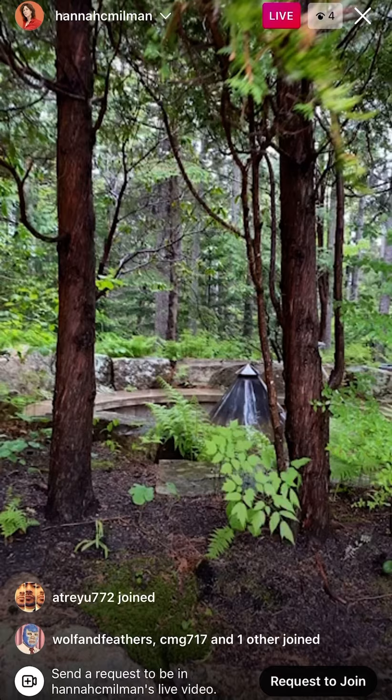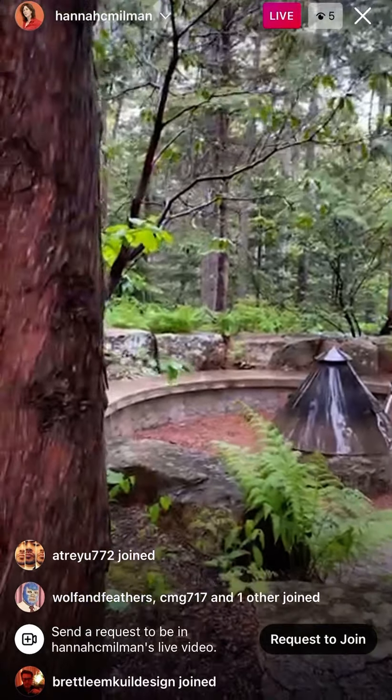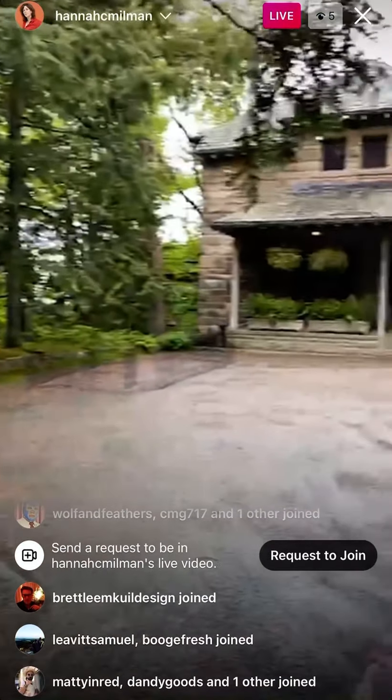So this is the council circle, which was originally designed, but Mrs. Ford never put it in. She put this council circle in, which is kind of cool. And this is the back.